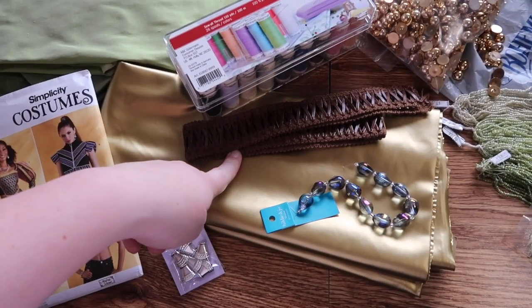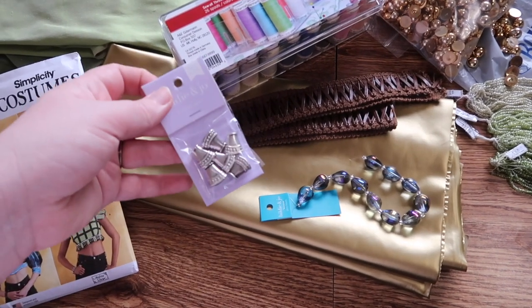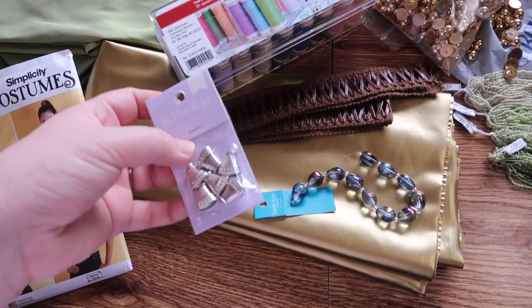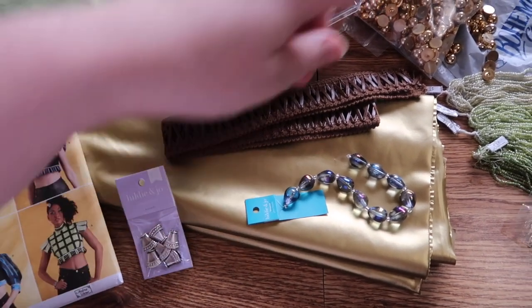Here's some more of that trim. And then some beads for Terry. Some little stoppers for potentially some tassels. We'll play around with that. I don't know if I will use that, because Diana came home and she was like, there are some good ones that I have.